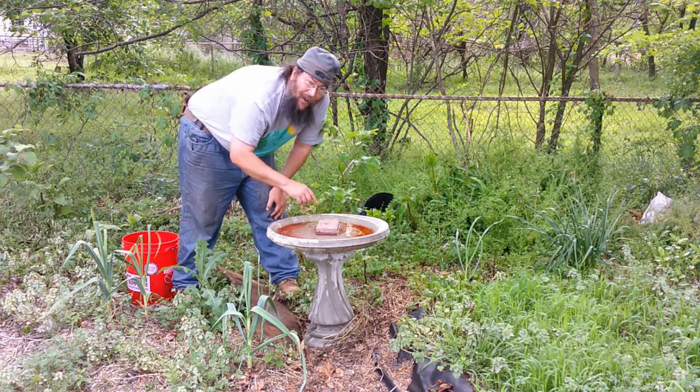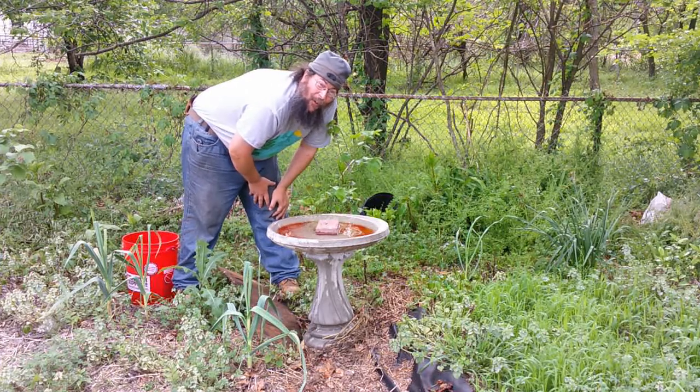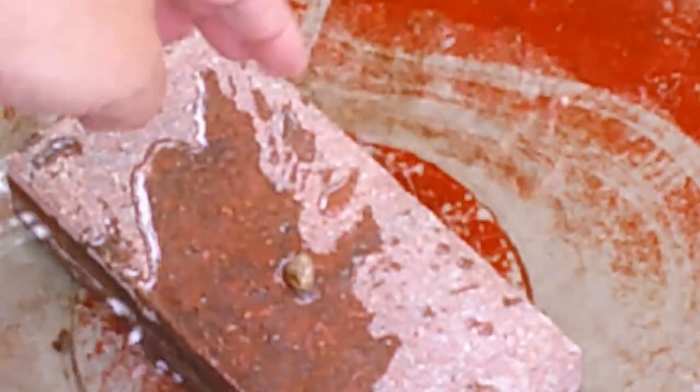But once they've tried them, all the other birds too will discover that they love eating slugs. And once you do that, slugs, no longer a problem. Go. Nowhere to go. Since the brick is surrounded by water on all four sides, this little mollusk has nowhere to go. I'm just going to throw a bit of water out there so he doesn't dehydrate. Don't want to be cruel to him until he becomes dinner.